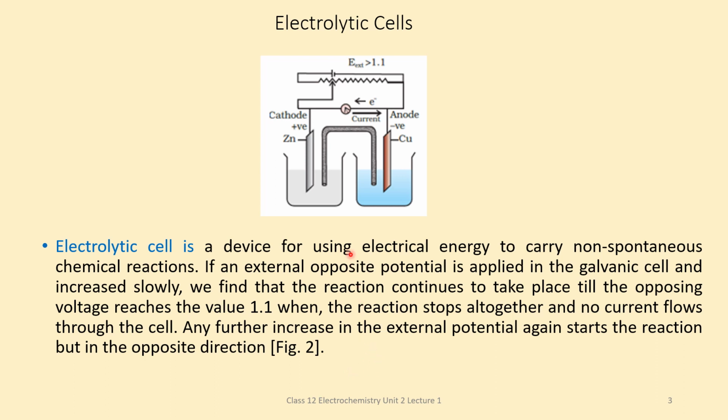Please see the figure. The figure shows the electrolytic cell. The left side of the container has an electrolyte in which a zinc rod is dipped. On the right hand side also we have an electrolyte in which a copper rod is dipped. Both of these are connected to an external battery or potential as shown in the figure.